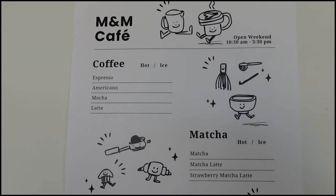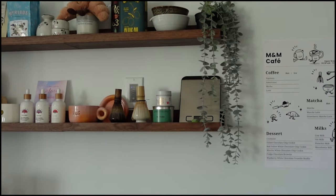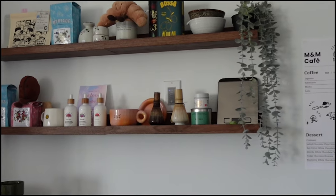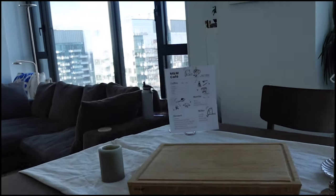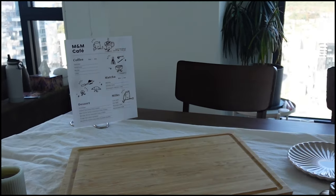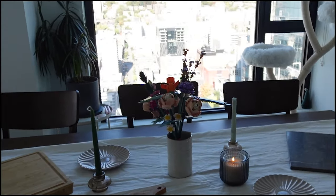Okay, guys, so one menu on the fridge, one menu beside the coffee nook, and then one menu on our table with a food display. So that's kind of what she's looking like. We'll fill her out.